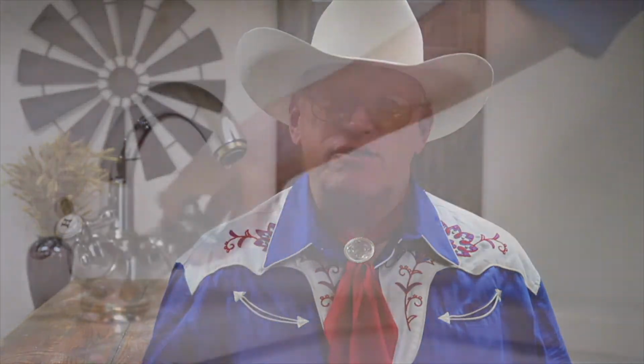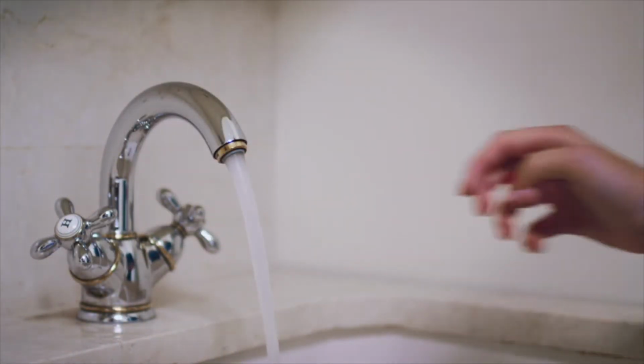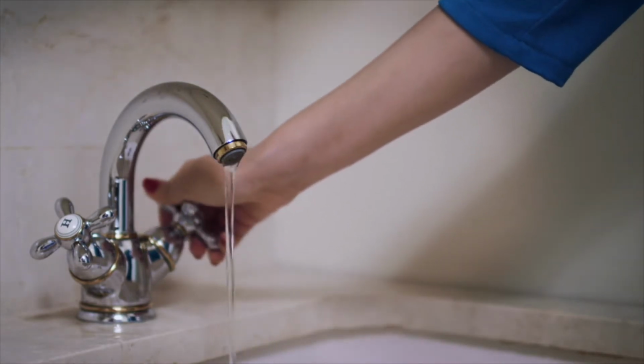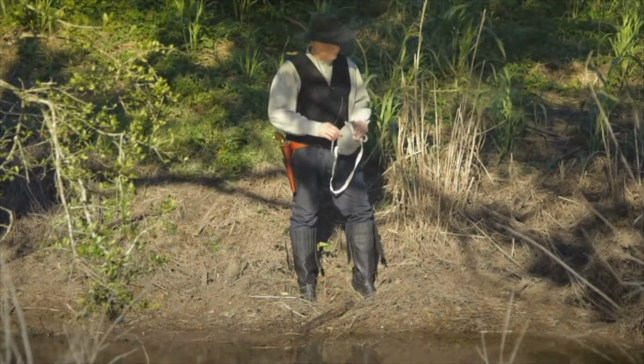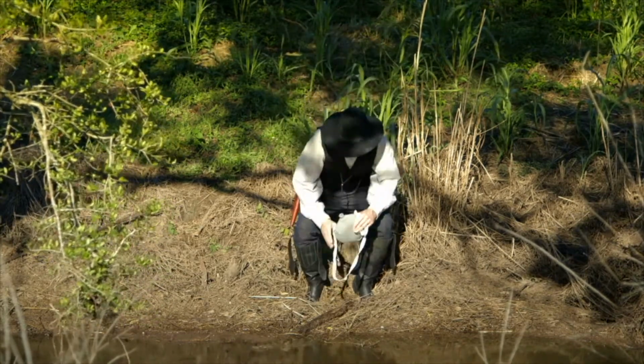One of many things which we take for granted in our modern society is that we can walk into the house, flip a handle, and a stream of pure, clean water will flow out for our use. But it was not the case for those pioneer settlers who came west. In many cases, the search for water was a matter of life and death.